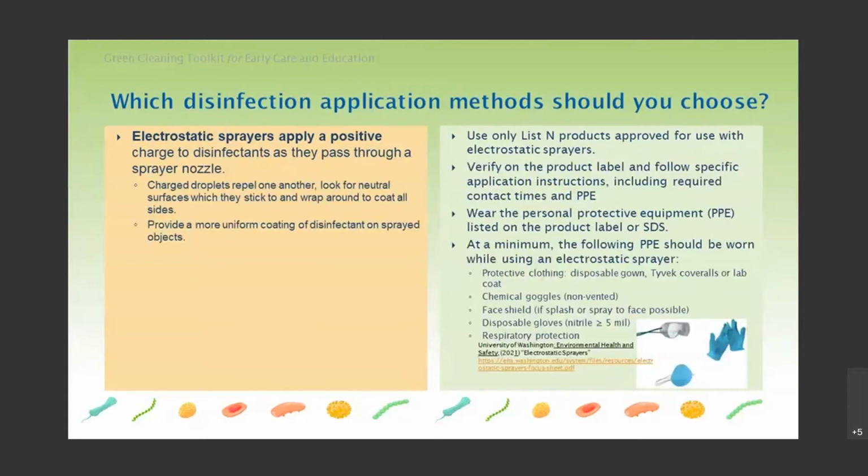So now I'm going to talk about these new devices, and the first one is an electrostatic sprayer, which applies a positive charge to disinfectants as they pass through a sprayer nozzle. These charged particles repel one another, look for neutral surfaces which they stick to and wrap around to coat all sides. So they provide a more uniform coating of disinfectant on sprayed objects.